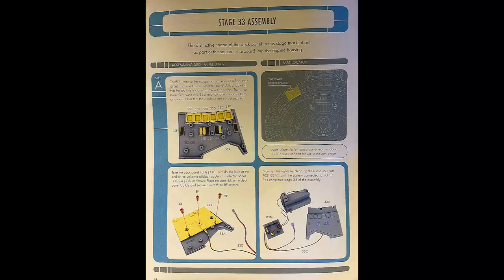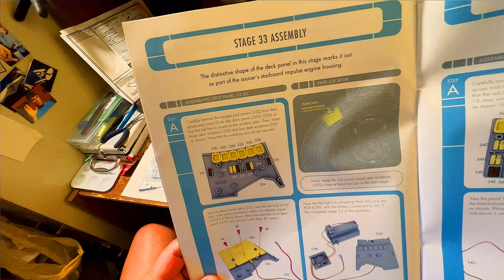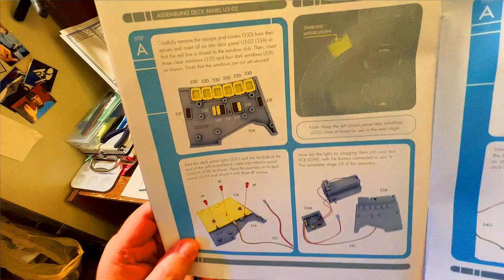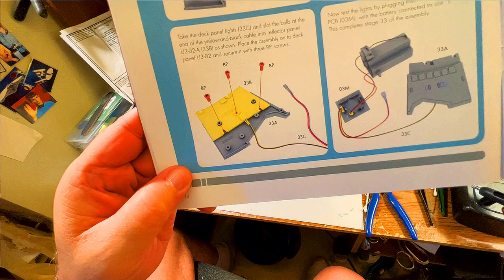Moving on to stage 33, assembly. The distinctive shape of the deck panel and its stage marks it out as part of the saucer starboard impulse engine housing. So it was the impulse engine part of the saucer section, which is nice that we're going out that far. You can see adding the screws into the back with the addition of the lights. And as usual, we test the connections.